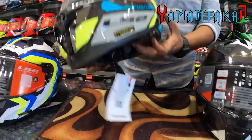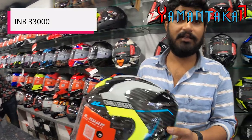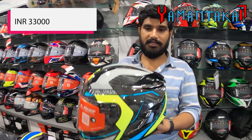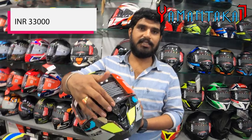And the next model is called Challenger Carbon. The shell is made up of entirely carbon fiber. This is a full carbon fiber helmet, so it's even lighter. This comes at 1200 grams. Very lightweight helmet. Rest all features are the same.